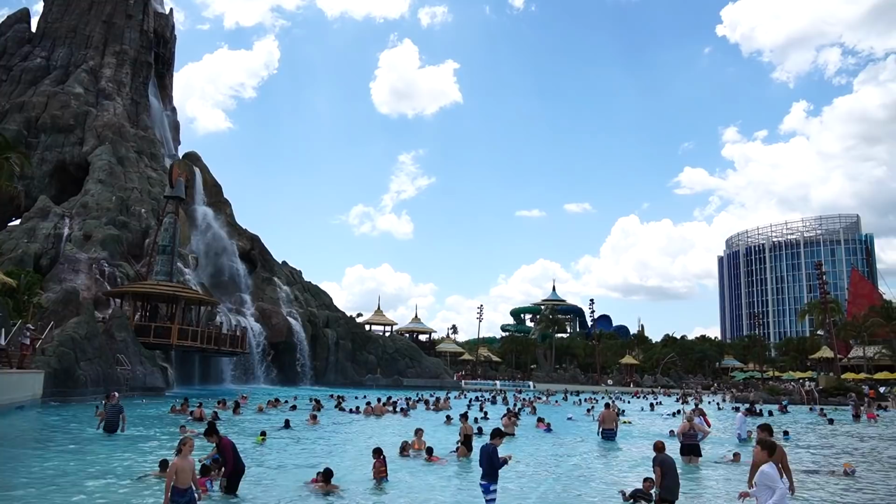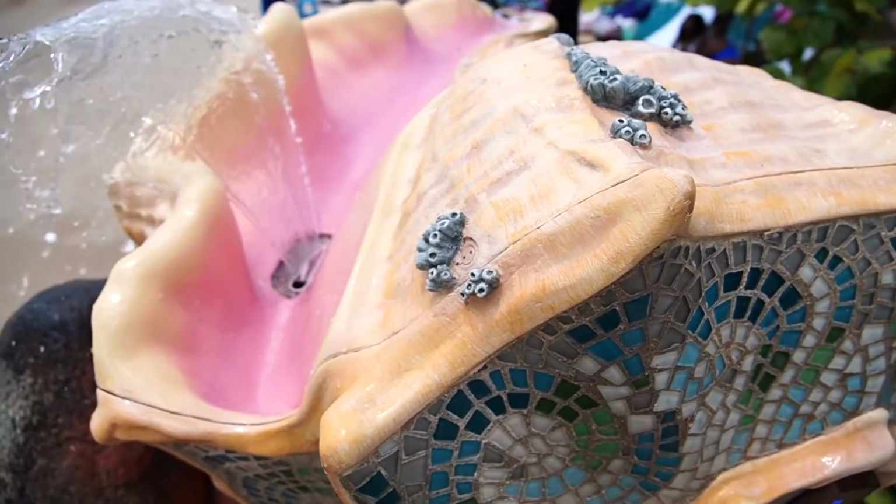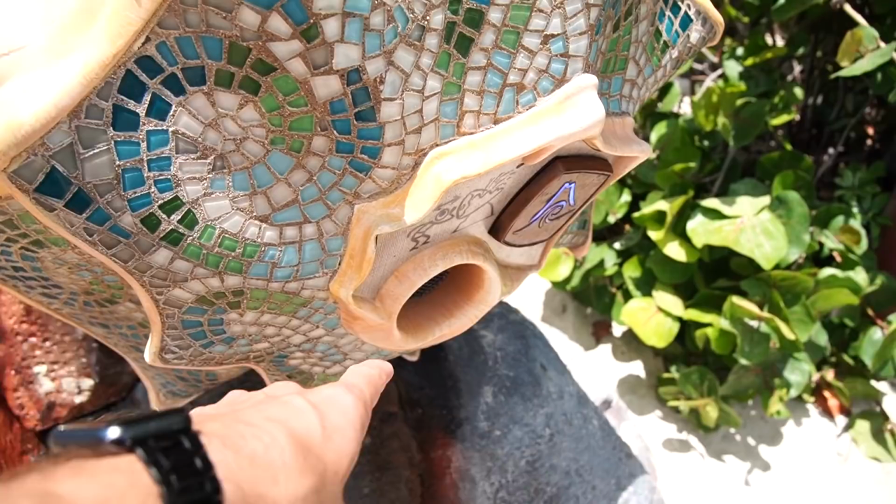There's an interactive Tapu Tapu here where you're supposed to talk into it, and it'll make the water come up higher or lower if you're yelling at it. So I don't know how to show that with me here by myself. I can't yell into it and show it on the camera. But just take my word for it. If you yell into this hole, the water will go up higher. It really is a beautiful, beautiful centerpiece here at Volcano Bay.